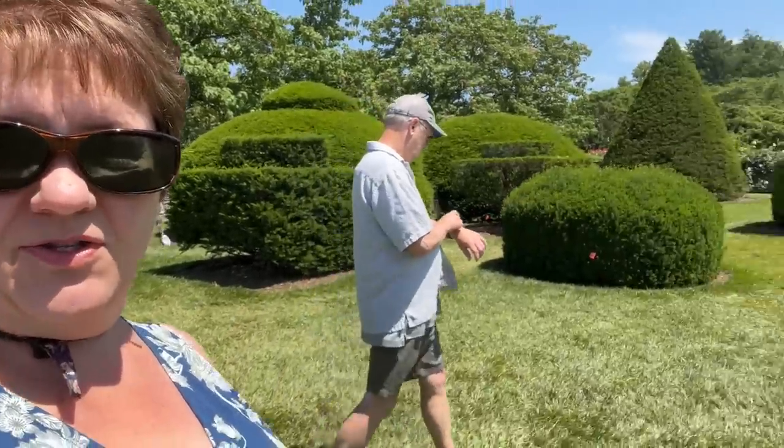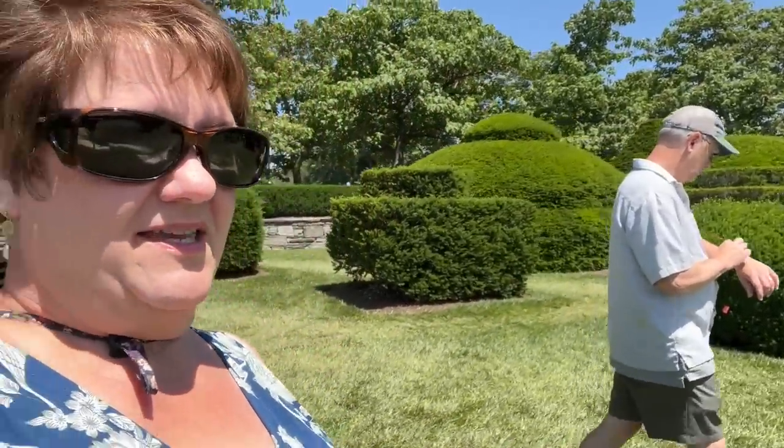We're slowly making our way over to the Carillon Garden from the main entrance. And they've got some construction going on, some new pathways being paved, and various things. So we're walking through the topiary garden, which is a nice lawn with beautiful tall shrubs. I think they're yews that they've made their topiaries out of. There's a lot of pretty ones here.